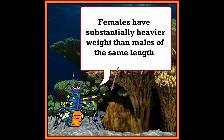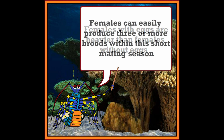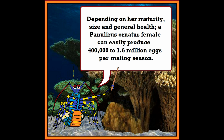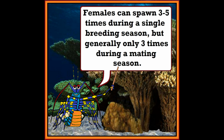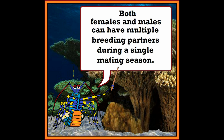Females are substantially heavier in weight than males for the same length and size. Also, females with eggs are heavier than females without eggs. The females can easily produce 3 or more broods within this short mating season, depending on her maturity, size, and general health. A Panulirus ornatus female can easily produce 400,000 to 1.6 million eggs per mating season. Females can spawn 3 to 5 times during a single mating season, but generally only 3 times. Both females and males can have multiple breeding partners during a single mating season.